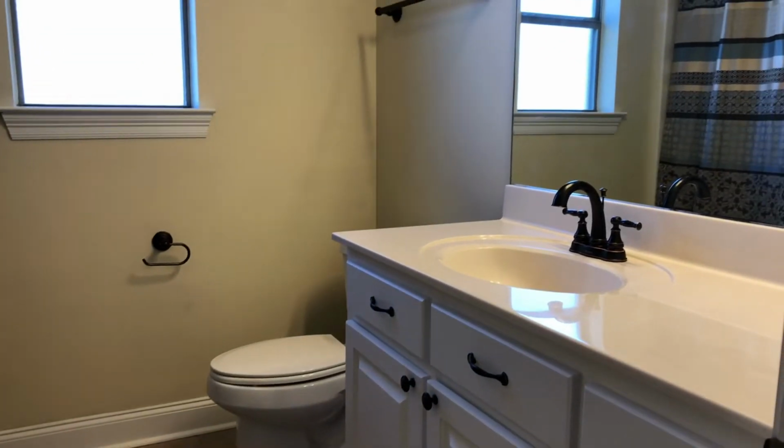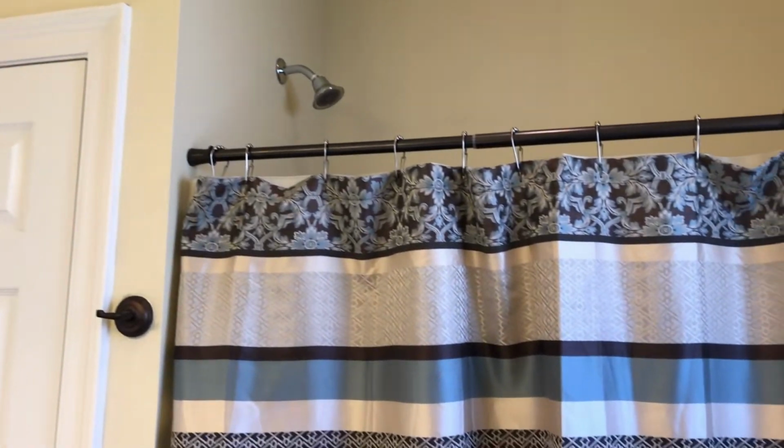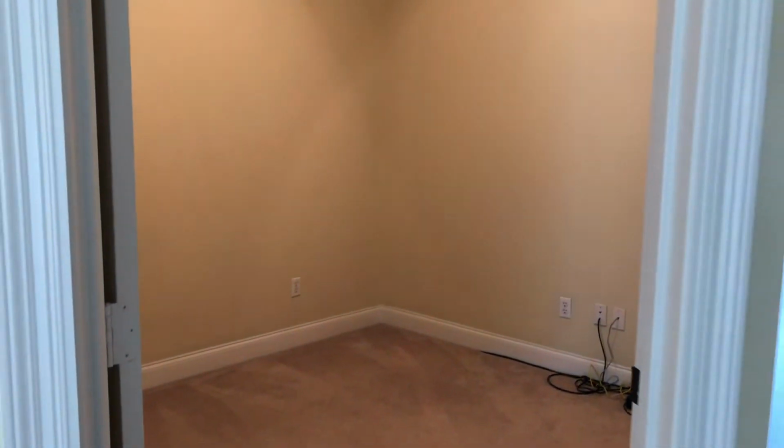The full bathroom completes this side of the home with a shower tub combination, cool beige tiles and 1 vanity sink. Walking towards the master bedroom, you'll see a very large office space. This could even be used as a media room.